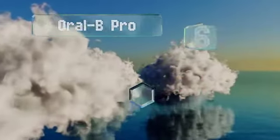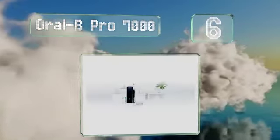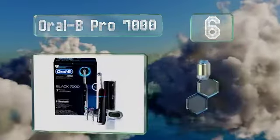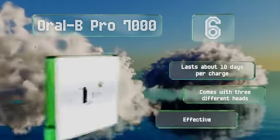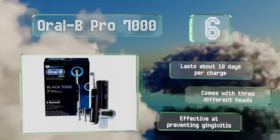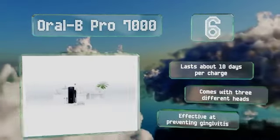Moving up our list to number 6. Along with a few others, the Oral-B Pro 7000 has dedicated sensitive and whitening modes, allowing you to tailor the experience to how you feel that day. You'll also be able to keep close tabs on any bad habits by tracking your technique on the associated app. It lasts about 10 days per charge and comes with 3 different heads. It's effective at preventing gingivitis.